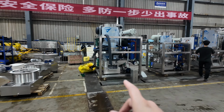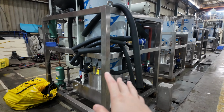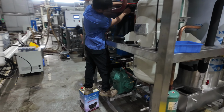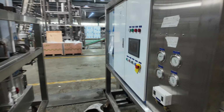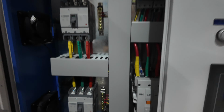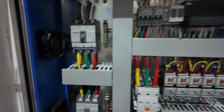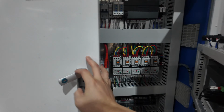And this one is what you're trying to buy. This one is a 5-tonner. This one has just finished installation and is going to do the testing very soon. This one is 5 tons. Now you check it out. This connects the power. This is a PLC from Siemens.